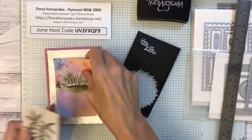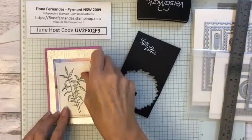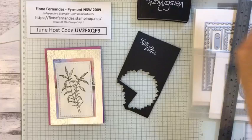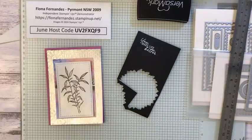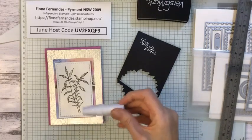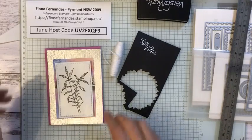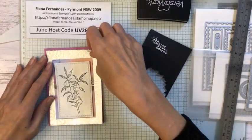This one. You like that one better? Oh, I think I like that one better. I can't find my white twine. We might have to use a different colour. That's very odd. I had it out the other day. Oh, there it is. It's okay, I can see it. Here it is. I thought white twine might look good with this. Yeah, I think I like that too.